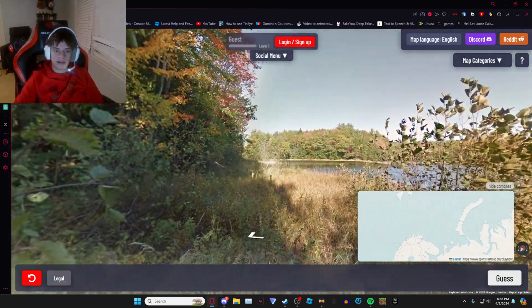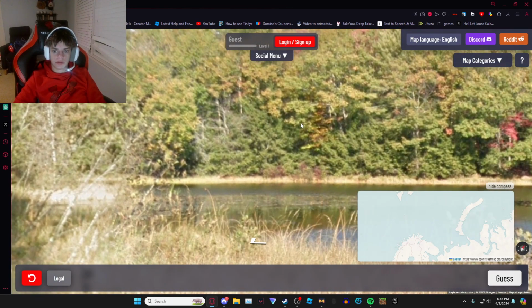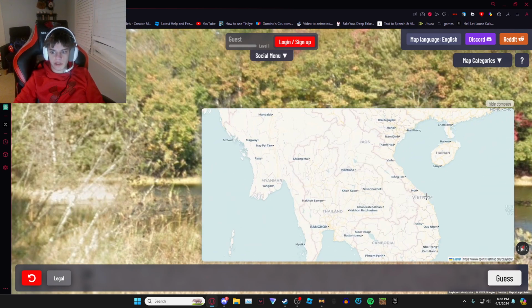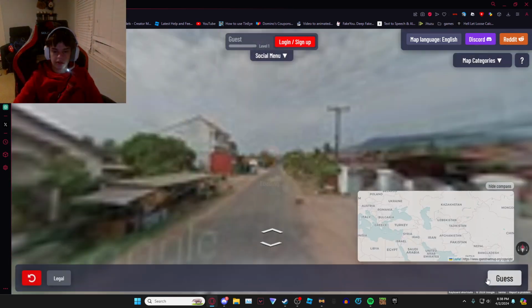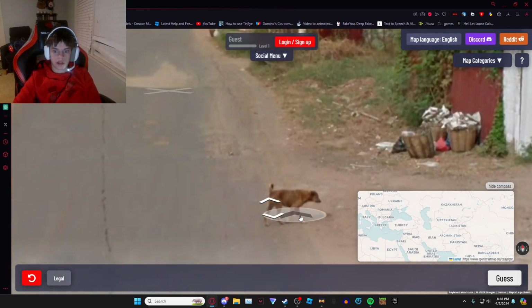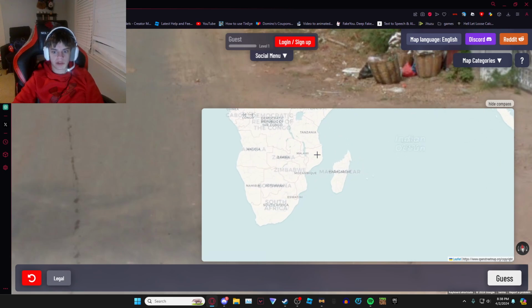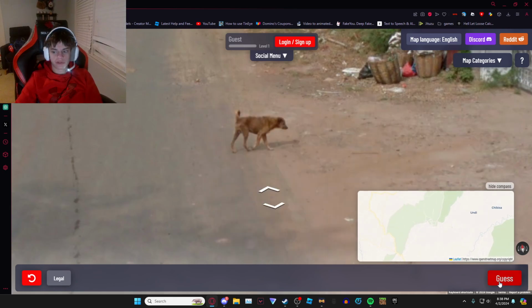Okay, you see this little rainfall, only in Vietnam and Hue. Nice. Okay, you see this type of dog? That's actually a German Shepherd. They only appear in Malawi, specifically on this road.